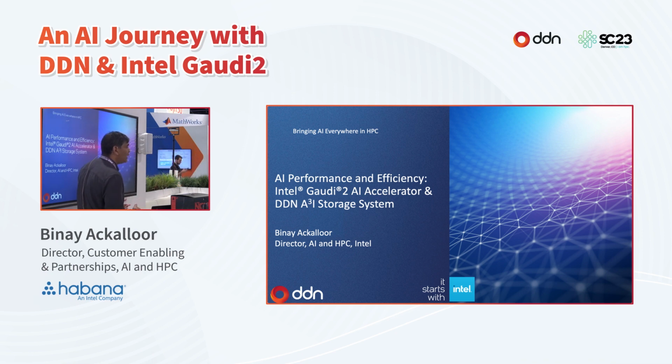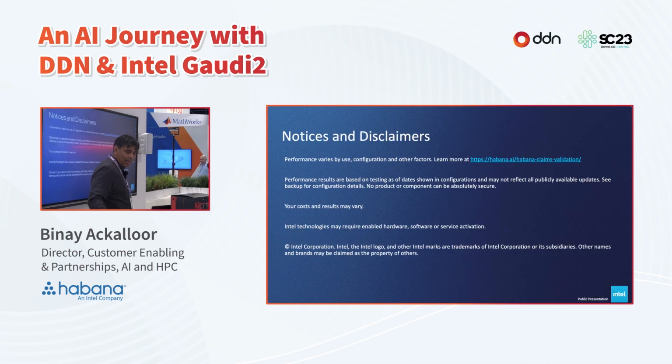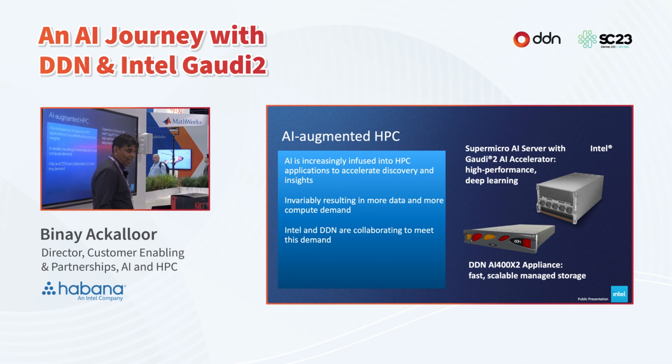I'm Binay Ackalloor, I'm from Intel, and I'll be talking about the combination of the Gaudi AI accelerator servers along with the DDN storage systems to create a storage appliance. Okay, let me switch through that.